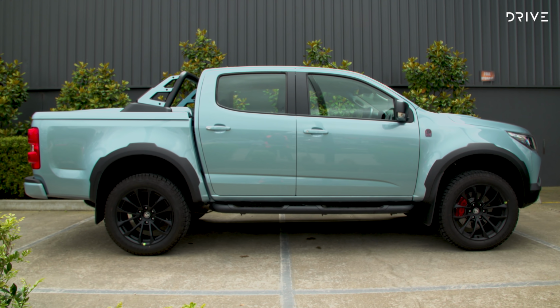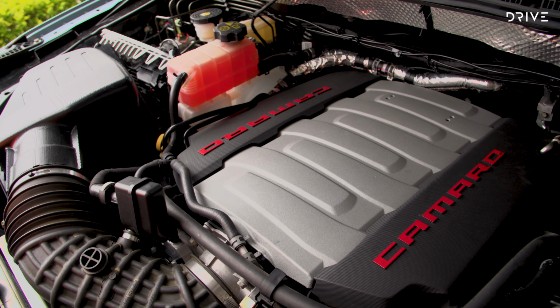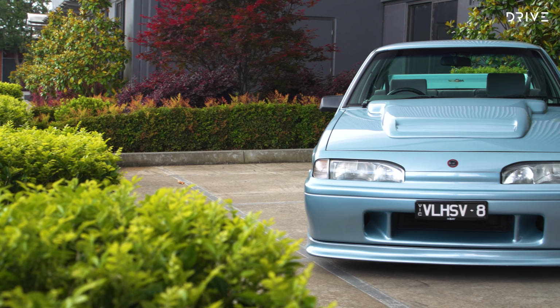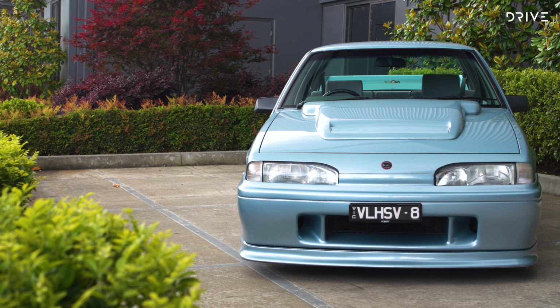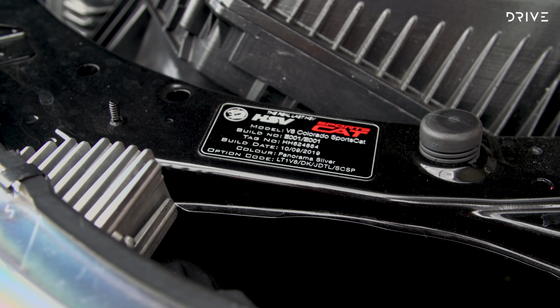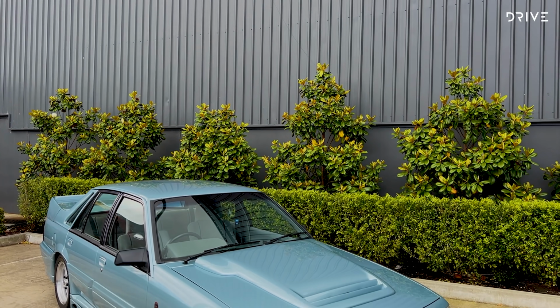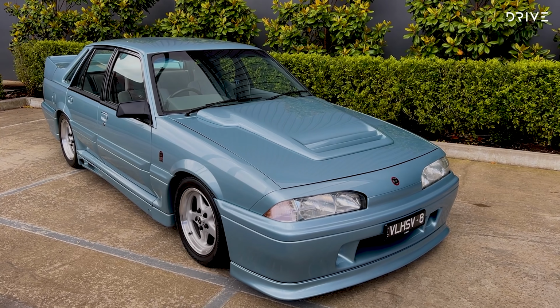To commemorate its significance, HSV painted its final engineering test vehicle in the same panorama silver colour as the first HSV Commodore and fitted a build plate that says, "The real last HSV." So, how did we get here?